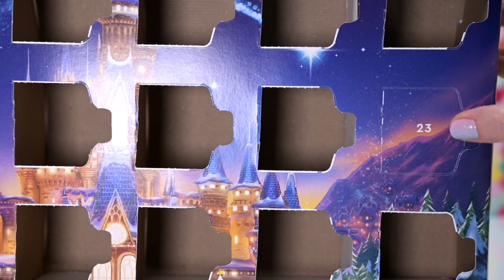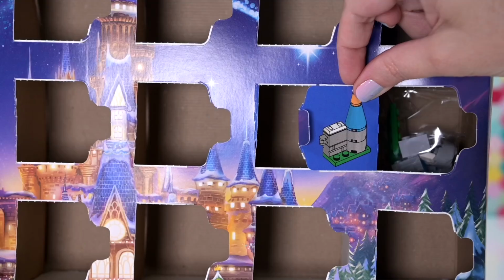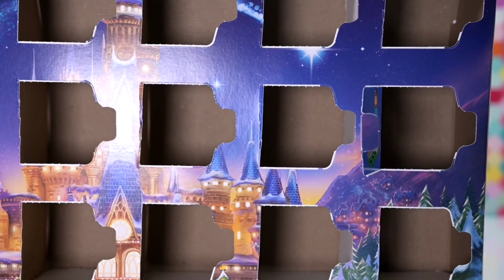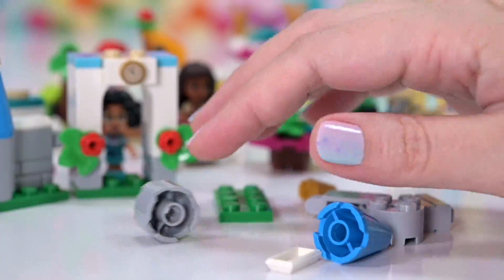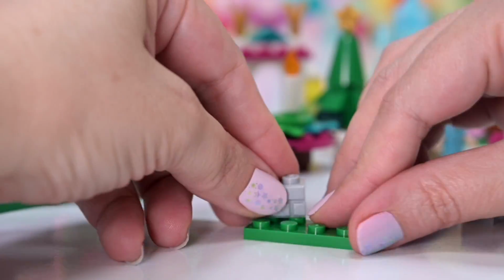Door 23 of the Disney Princess Advent Calendar. We need to finish up our Cinderella castle. Actually, this isn't going to be finishing up. So this is a mirror image of the other side. It makes more sense if you've been following along. We've actually already built basically this, but this is the opposite, mirror image.